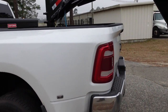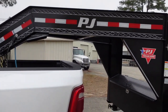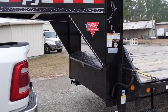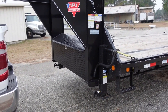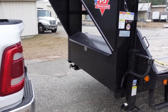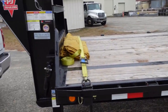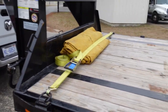As far as the trailer goes, the trailer, like I said, is a PJ 32 foot gooseneck. It's got the bulldog hitch on it. It has double speed Pro Series 12,000 pound jacks. It's got the toolbox built in front, which is handy dandy. It's got a step. I think PJ should put this step back there too. There should be another one, I think. Of course, there's a little tarp strapped down.